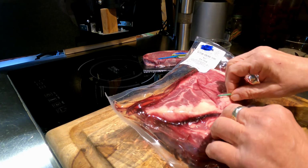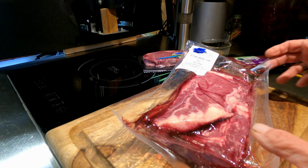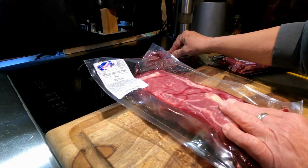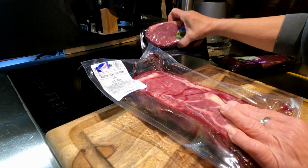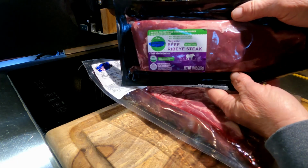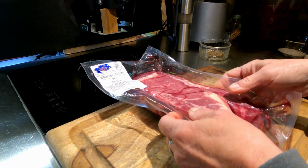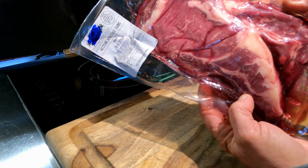So here we go. What I'm gonna do is just salt and pepper them. I don't like to add a lot of flavor to my ribeye because they are so good. These steaks are amazing. They are bigger. I tried to get the same size for all the steaks, but we're gonna do the best comparison that we can. So this is the grocery store steak. This is from the Natural Foods. And then this is the package from Western Heritage.